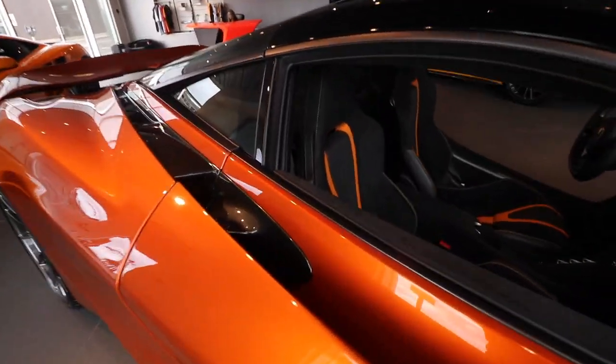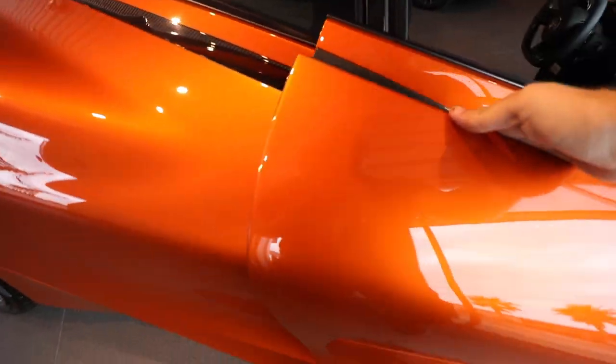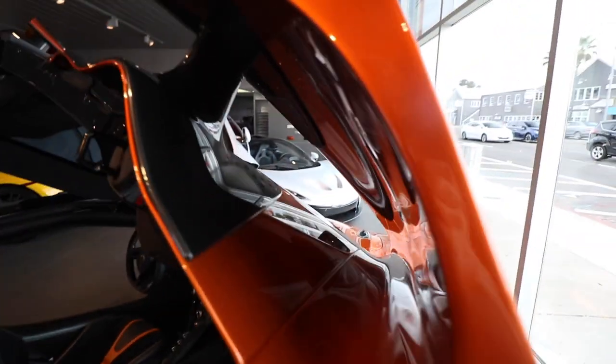Now, this one I like a lot because of the flip screen. It has these see-through panels, just like the P1. It feels like a baby P1, is kind of how I could explain it. Let's find these door handles. Right inside the door right there, I don't know if you can see that, there's a little handle you press and the door just goes straight up.